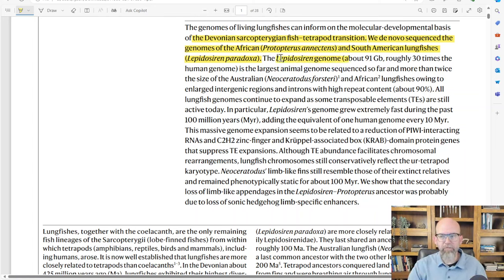Now, the second genome, the one from South America, the Lepidosiren genome, is about 91 gigabases, or roughly 30 times the human genome. It's the largest animal genome sequence so far, and more than twice the size of the Australian, there's another genus of lungfish, and the African lungfishes. Owing, now here's their explanation for why it's so much larger, to enlarged intergenic regions and introns with high repeat content, about 90%. All right, intergenic regions would be the spaces between genes.